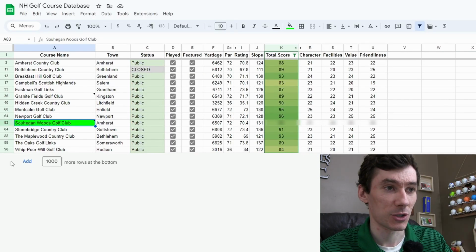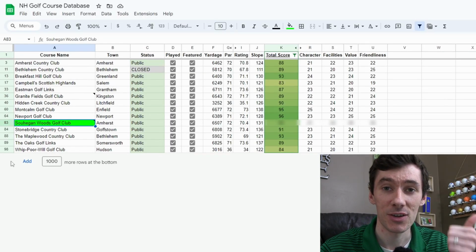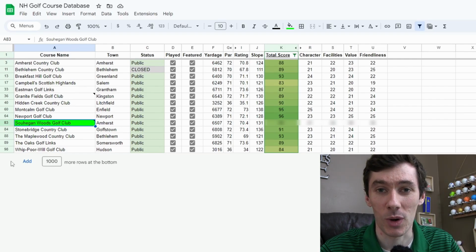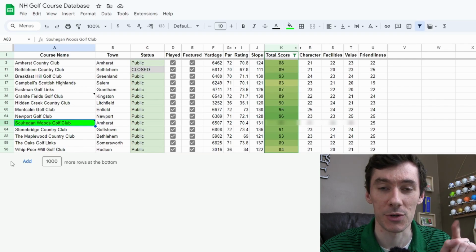But now it's time to get into the rating. So you guys know how this works. We've got our scores up here. We rate on character, the facilities, the value, and the friendliness. We know right off the bat I gave a 25 for friendliness because, like I said, everyone was just fantastic there. They really understood what we were doing here on Muskrat Links, so it's really good to work with people who get it, you know?